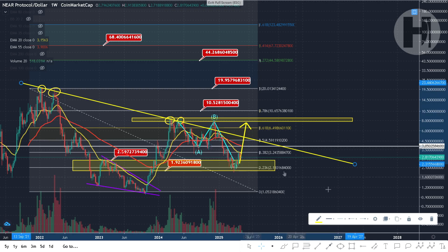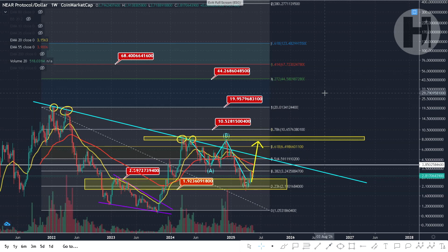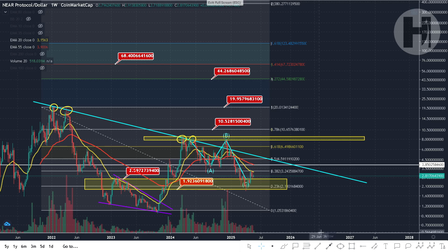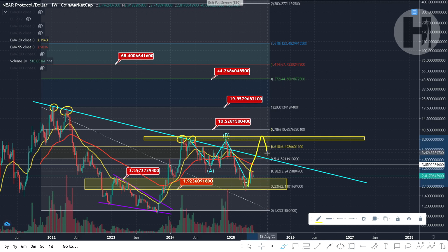this trend line here. I'm going to change the color to teal so it stands out a little bit more. So that trend line there is going to be our massive resistance level, and it's possible once we run back towards around $8 to $9, we might get rejected. But what I do want to see at that point is a backtest of this teal trend line as support this time, and then a break through the resistance there.